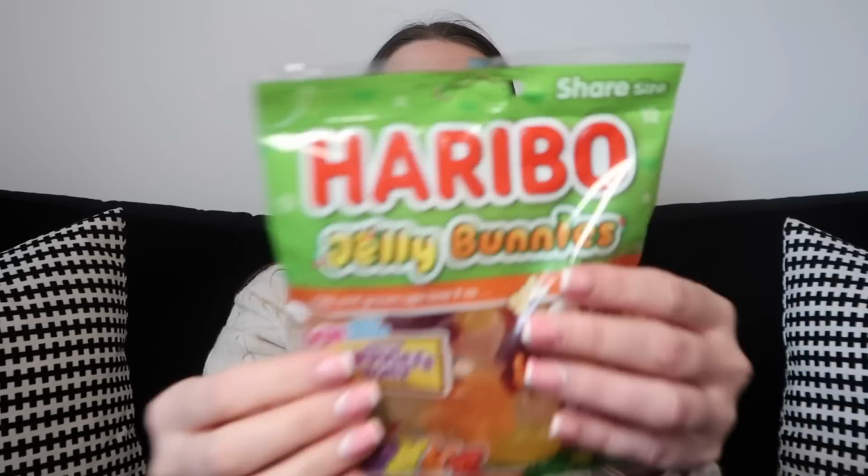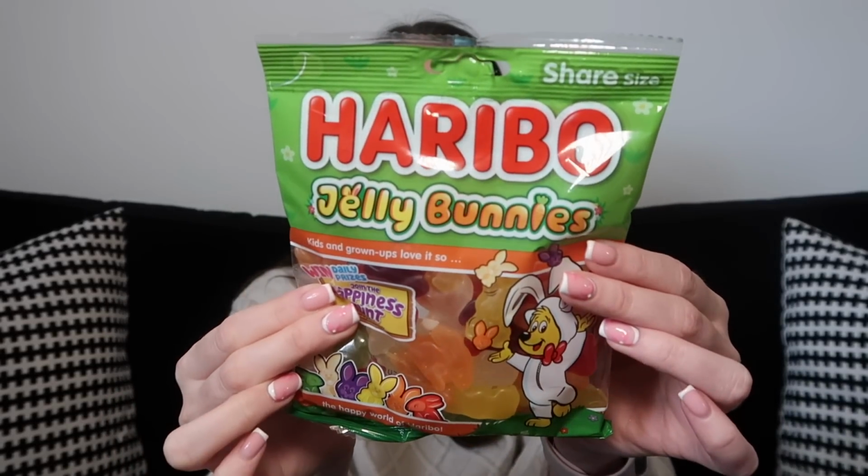How disappointing. Right, next thing I have are Haribo jelly bunnies, which has only just hit me. These are literally jelly babies shaped as a bunny, so there's not going to be anything too exciting to taste about these.